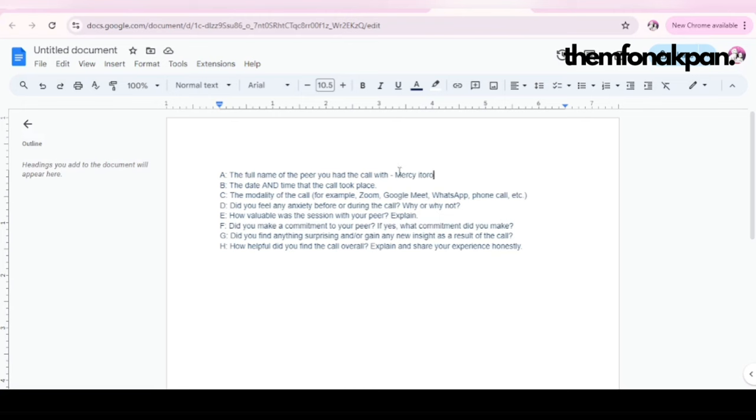All right, so for the B, you choose the date and the time that it took place. The modality, I used WhatsApp. Did you feel any anxiety before or during the call? I said no, because I was well prepared for the call. How valuable was the section with your pair? How you answer that, you explain. Did you make any commitment to your pair? I did. I said yes, because it was the person's second call.